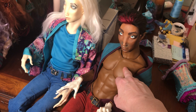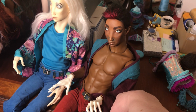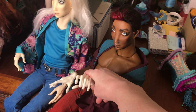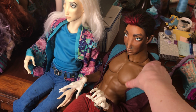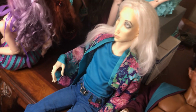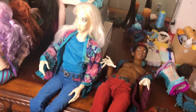But this is the Dolce, I don't know, 28M Classic something. It's got all the joints. And he's got a pair of Veneto hands that have yet to be dyed. But I do love the Veneto hands on this body. It looks really nice. Oh, and whoop, no falling. Okay, you can lay down if you want. There you go. But no falling.